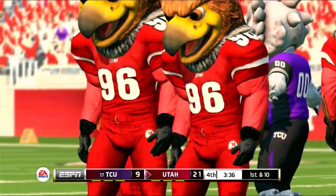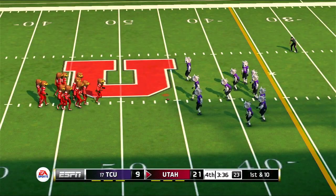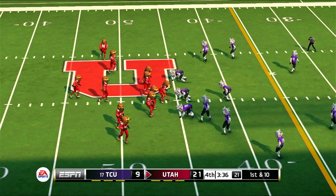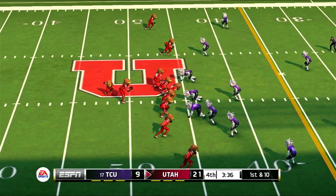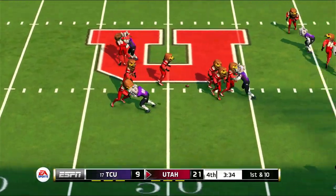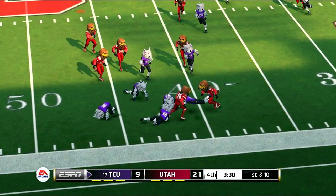Brought down at the 46. Both teams are well aware that a score on this drive is going to create an almost insurmountable lead. This defense has really got to step it up and make a stop. Fires out to his receiver. It's a fumble. And the defense picks it up.